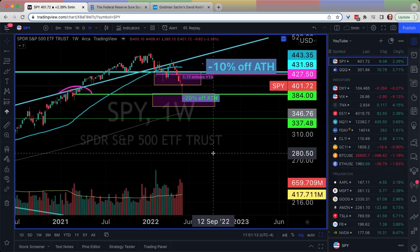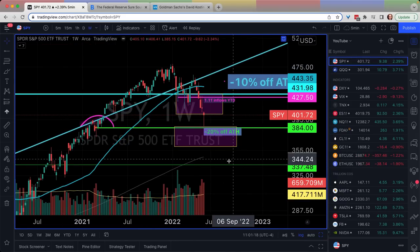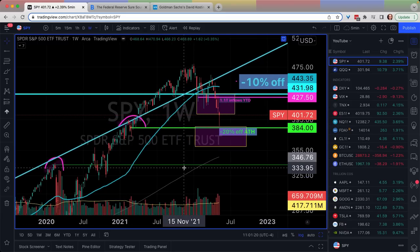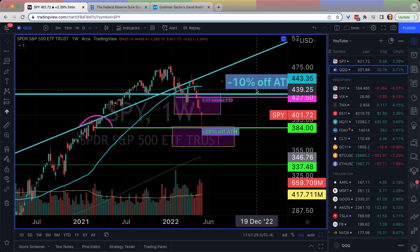I'm going to go through these a little bit faster. So again, drop me a comment if you want me to pause on some of these a little bit more. S&P, we already talked about it, right? We hit 20%. We're trying to dead cat bounce, watching 400, watching 412.